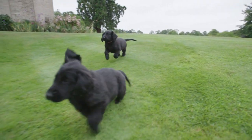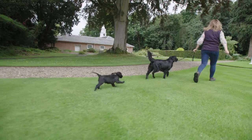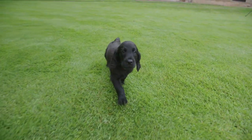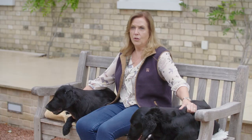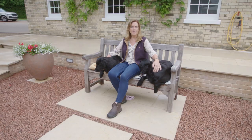So if you're thinking of getting a pedigree dog or a rescue dog or a puppy, I always recommend that you look at the Kennel Club website. There is a host of information there on all the different breeds and help on breed health information and training and lots of other information. So go to the website and have a look.